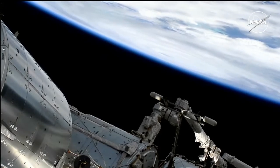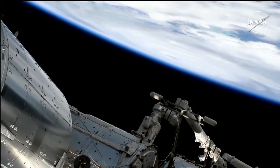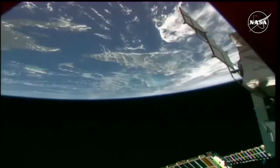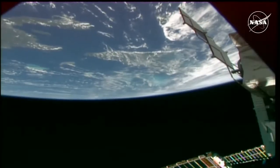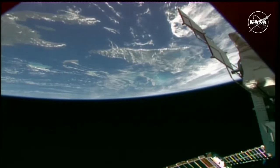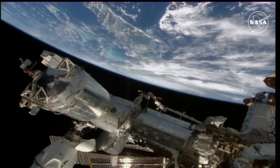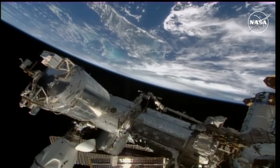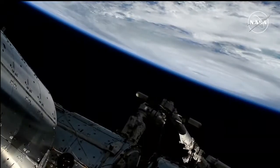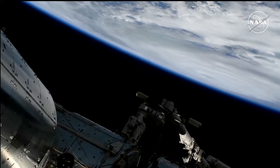There's a good view right at the limb of the Earth of the eye of Helene, which is currently about 255 miles southwest of Tampa, Florida, and about 290 miles south of Apalachicola, Florida. Again, Helene is currently moving to the north-northeast at about 14 miles an hour, expected to make landfall along Florida's Big Bend region late tonight into the overnight hours of Friday.